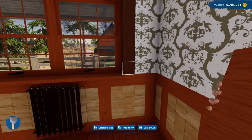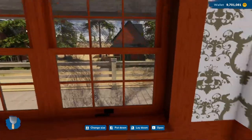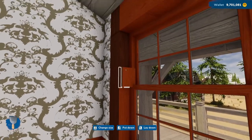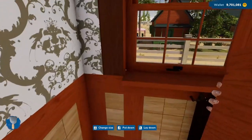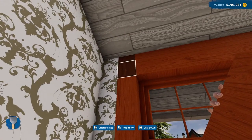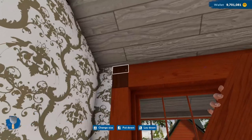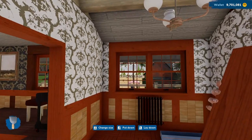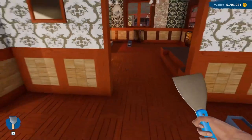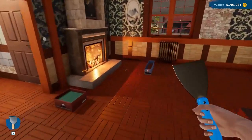I want this. I'll probably be wrong. Nope. Okay, good. No, I need the other one. There. That looks better. It's closer to matching. It actually matches. Now let's... Oh, I missed some in here. Did I? No, this is good. See, that's messed up too.